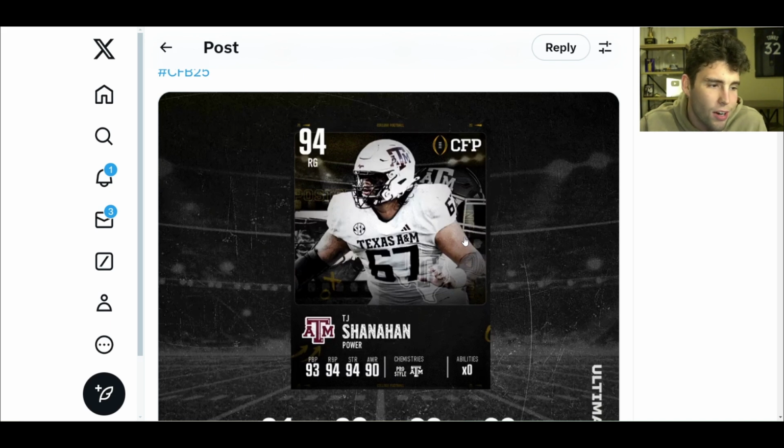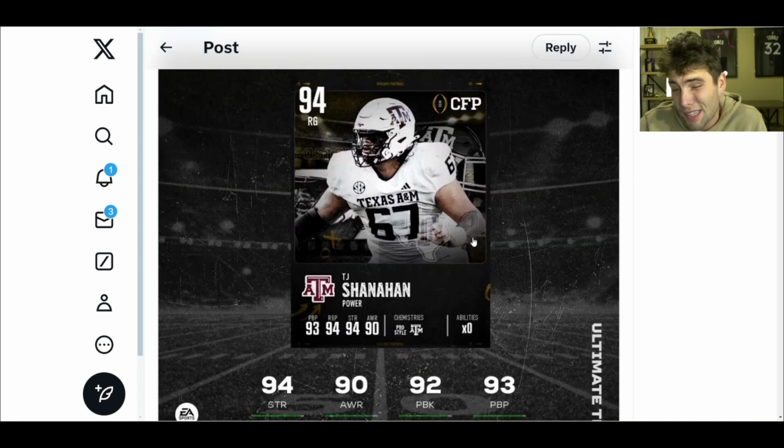Now, is he going to be the best right guard in the game? I don't know. At the time I'm recording this, there's been a lot of offensive linemen released recently, so it's tough for me to say all that. But I like this card. I like what he does provide on the field.